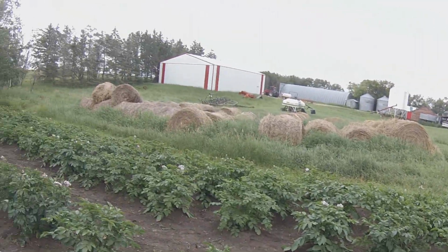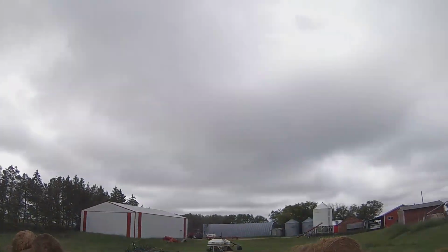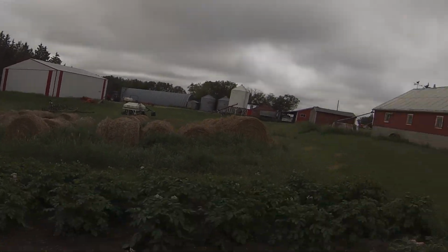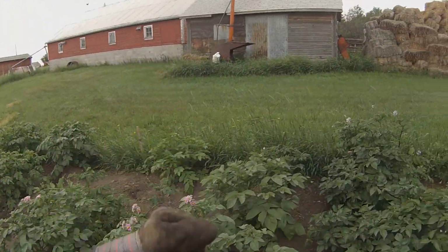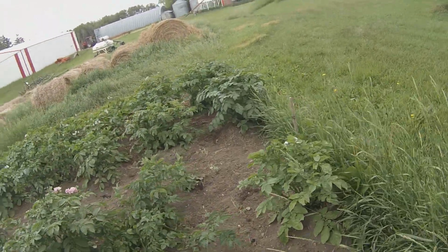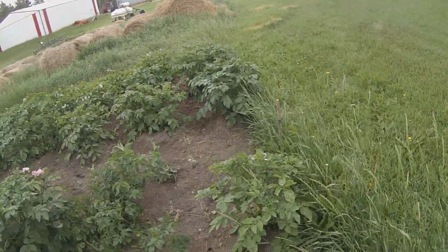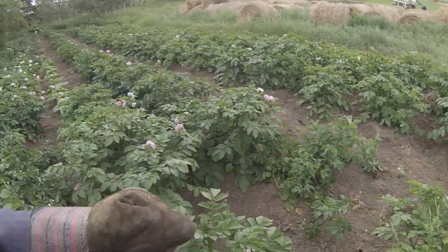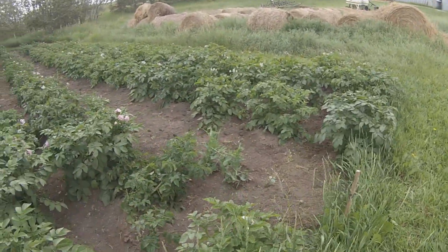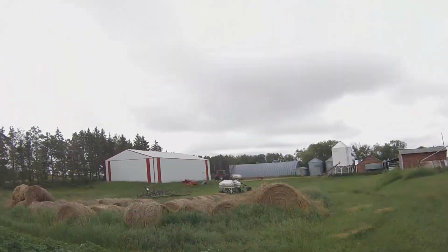So that's pretty much it. I'm thinking I may just get back in the sprayer and try to finish that chem fallow. It's been a week since I started, and nothing but windy days or threatening rain has kept me from finishing. So let's see how that goes.